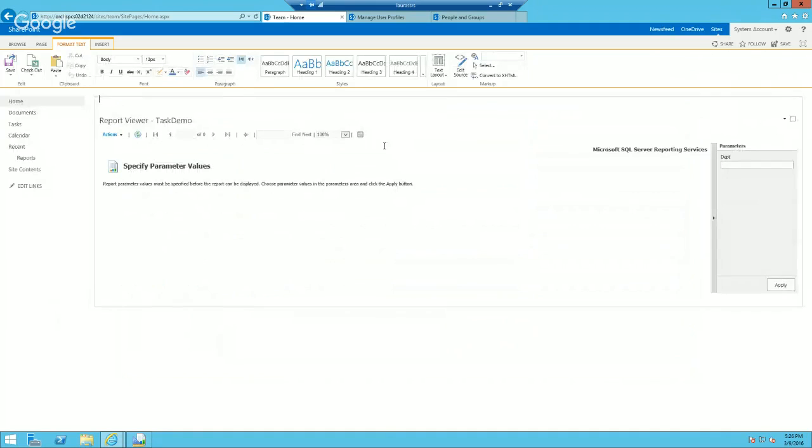Now, first of all, I want to be able to automatically send information. And let's just say I want the currently logged in user to see information about the department that they're in for this report. And don't think beyond tasks. All I have in here is a list of tasks, but think about bigger sets and types of data that you might have.